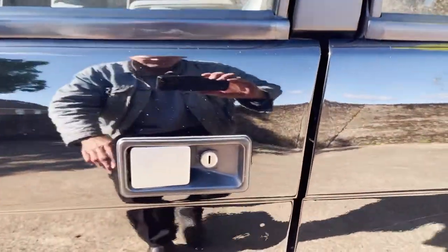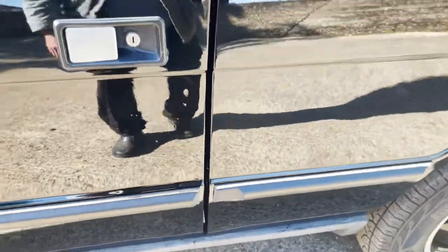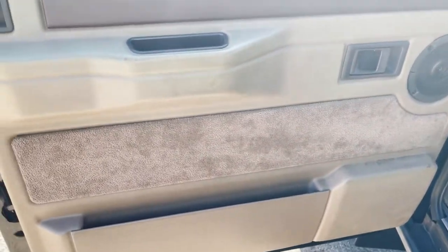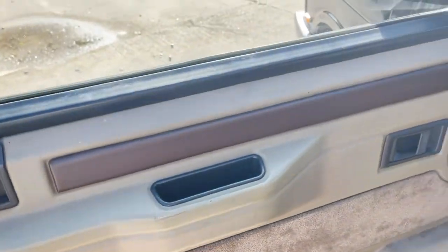Near side door, yeah, there's a couple of very tiny parking dinks. You can just see one on the video there. There's another one just above it. If I move the video, you can see them reflecting. That's about it in terms of body issues. Now, interior, as we say, is lovely. Not sure if the door cards have been replaced. I think they're original, but I think it's had all new leather in it.